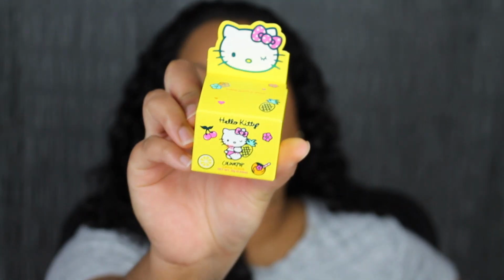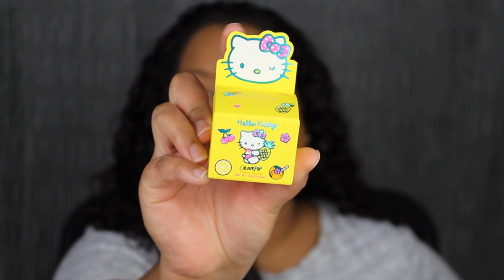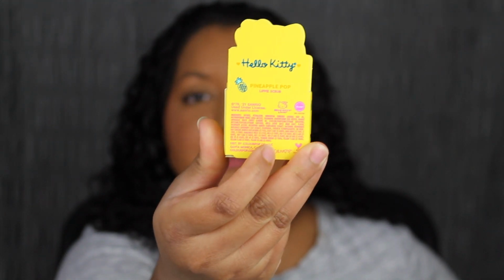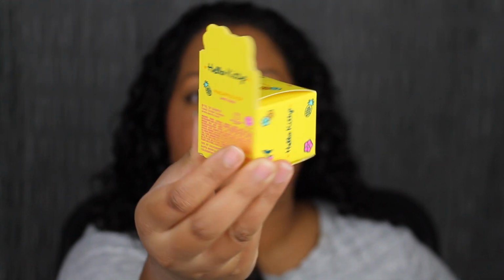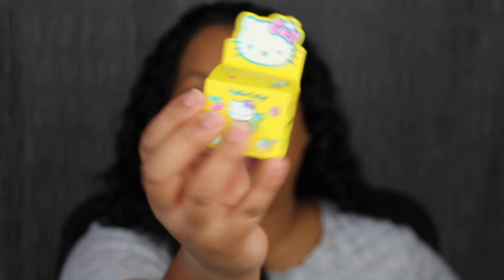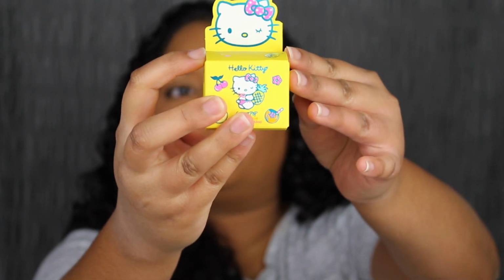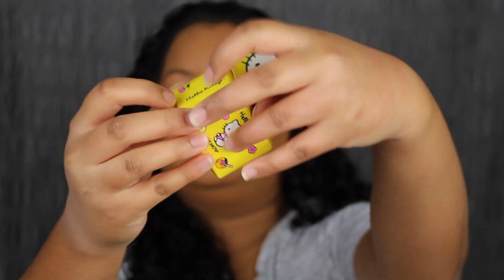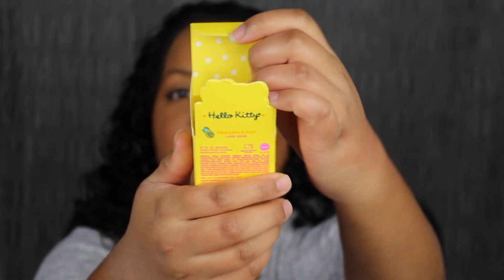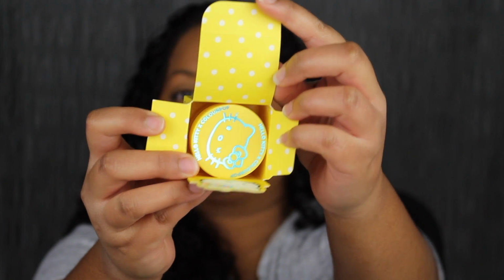Here's a closer look at what the lip balm looks like. Again, very cute packaging. I love the little Hello Kitty up at the top. Super cute. This is a pineapple lip scrub. Here's what the back looks like. And then on the side here it says, "Gimme some sugar." And then here it says Hello Kitty. How cute is this little box? Adorable. So let's see what the inside looks like. Again, we have little white polka dots, and then, oh look, there's the Hello Kitty.